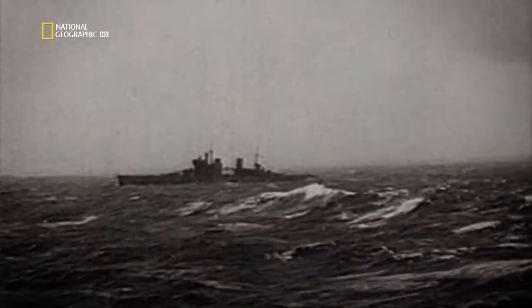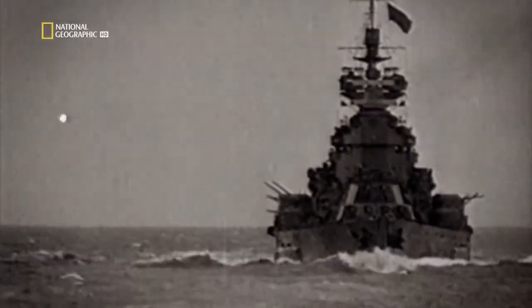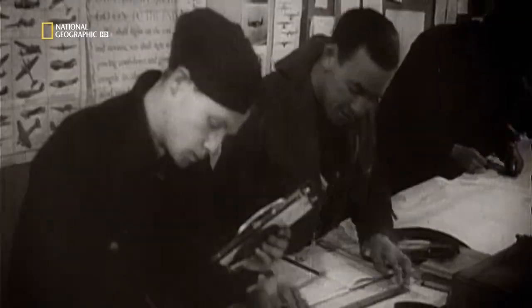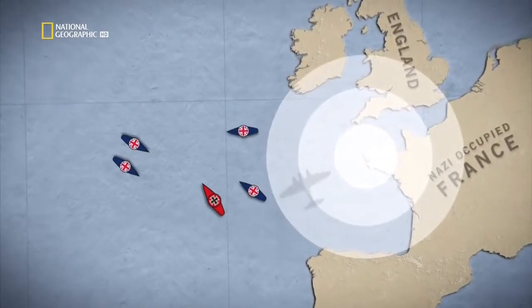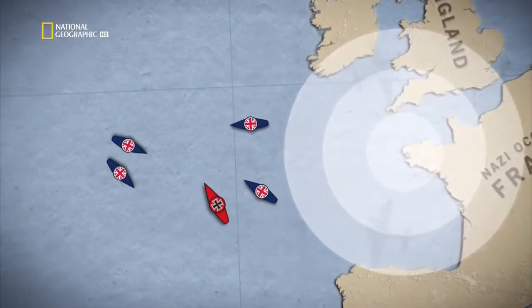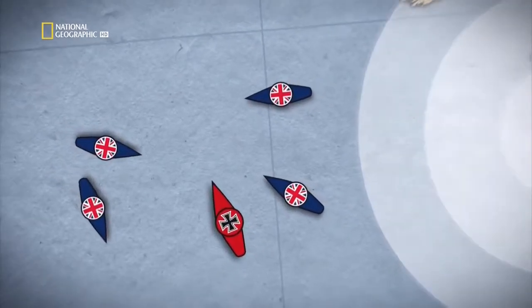The British don't know they've wounded the Bismarck, but the battleship's course indicates that something is wrong. They track the ship and are surprised at her heading. Course of Bismarck, due north. But due north was towards us. Now unable to steer, the Bismarck can only move in one direction, right into the hands of the Royal Navy. It meant that what we had prayed for and longed for was about to happen.